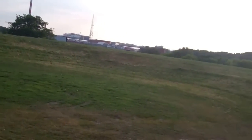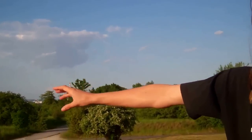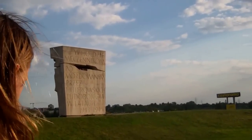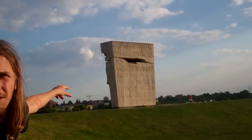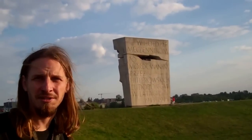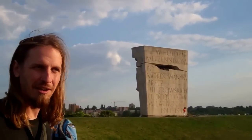But this is basically where they dug a hole and buried them and burned them, the prisoners. This is the general monument of the Jewish inmates. And of course, there's one extra monument here. Now notice, the third from the bottom, it says Hitlerowski. Can you see the word Nazi? Nothing, right? There is a very good reason why there's not. I'm going to tell you in the epilogue why in Poland very often you're going to find the word Hitlerowski and not Nazistowski.